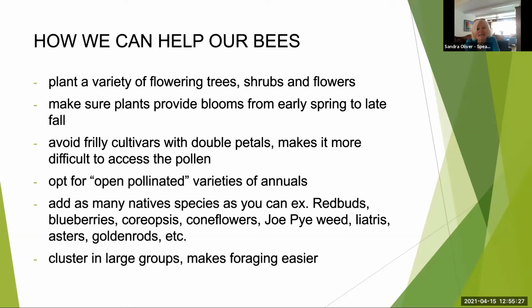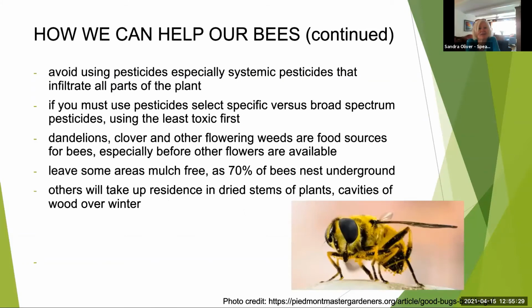Okay, next slide. I think we just have a few other suggestions. Avoid using pesticides, especially systemic pesticides that infiltrate all parts of the plant. And if you use pesticides, try to select specific versus broad spectrum pesticides, and always use the least toxic first.